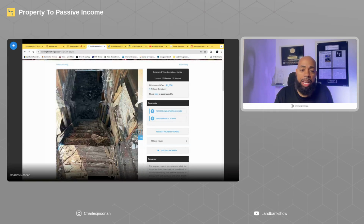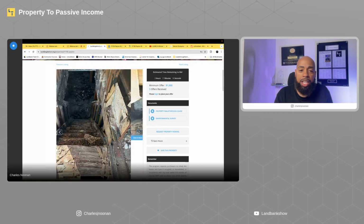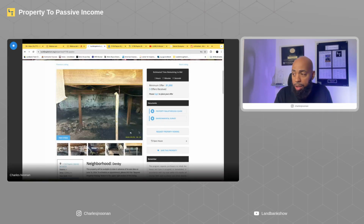Now we go to the basement. We're not expecting anything in the basement. The only thing we're looking for is like puddles of water. Puddles of water will tell us if there is rain outside the property. It will seep in through the cracks in the foundation. But it's hard to tell with this particular property because, remember, the roof is open because it had fire damage.